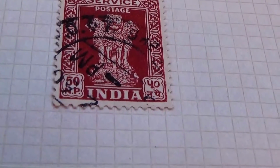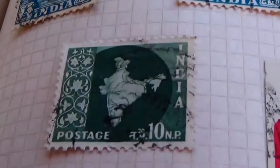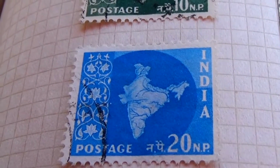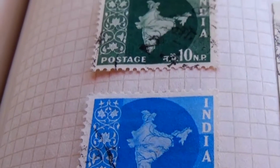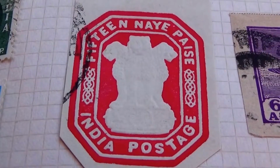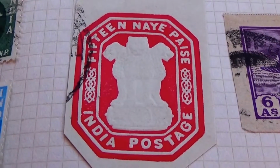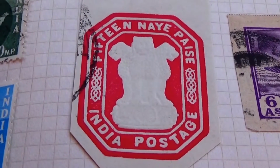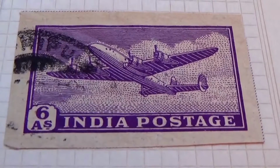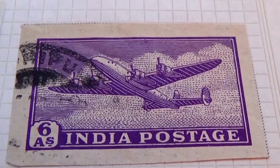Okay. And here we have a 50 NP. And we have a few of these. Here's a 10 NP and a 20 NP. Very nice. And we have this one, 15 NP from India. This is just cut right off from the envelope itself. In the days where you had the postage and the envelopes together. And then here we have this one here, 6AS. Look at that. Isn't that beautiful?